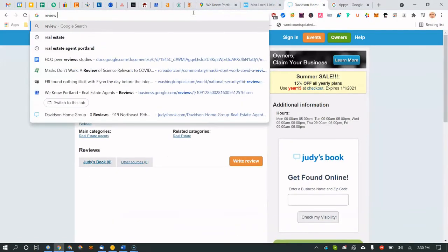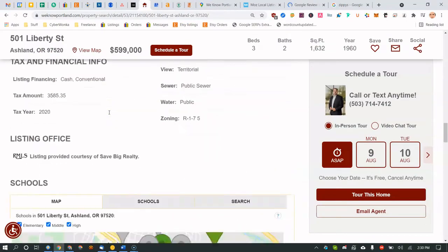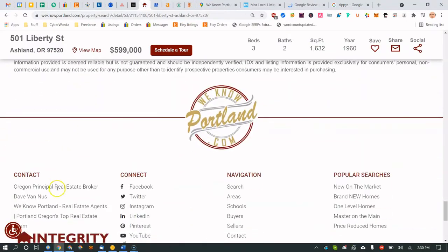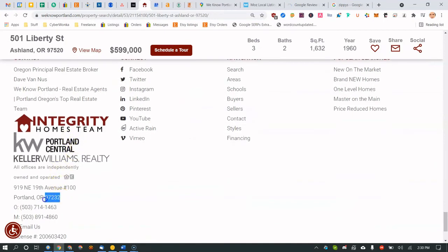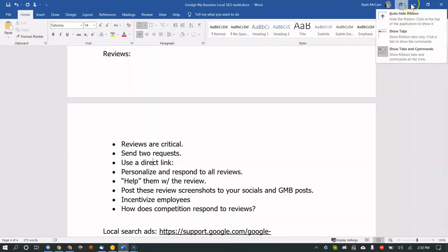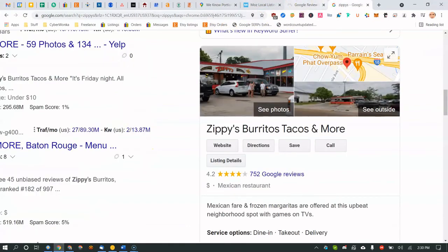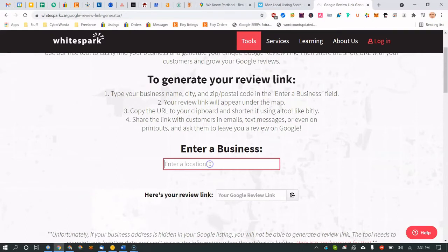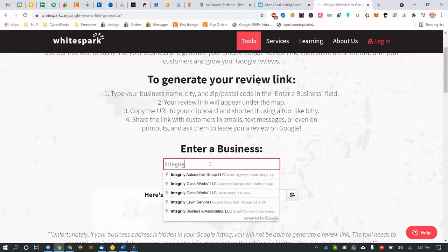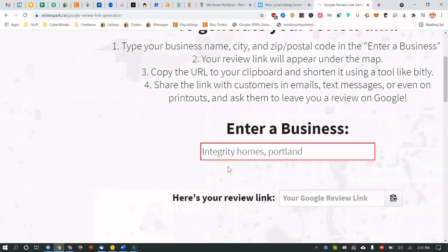So what you do is search for a review link generator, Whitespark. And so your company, I never can remember, Integrity Homes Team. Okay, business name. So just go to Integrity. I'm going to give you this link so you don't have to do this again. I just want to show you in case maybe. This worked earlier.